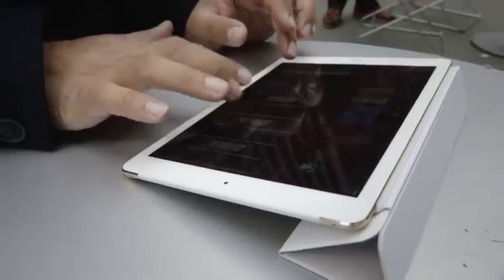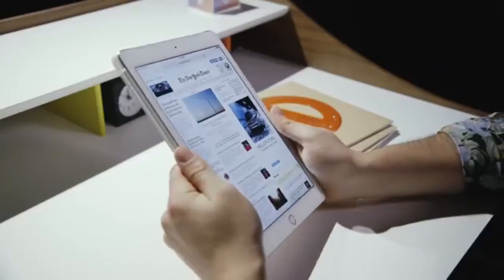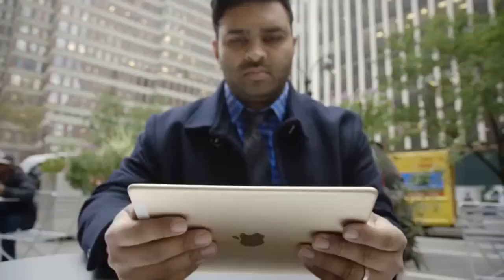So not too much bad with the iPad. The battery life is excellent. They didn't improve on it, but it's still pretty good. I've heard that audio playback via the speakers makes the metal body resonate, but overall it's a pretty much perfect tablet.